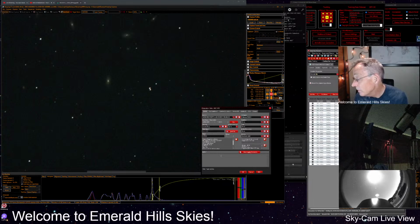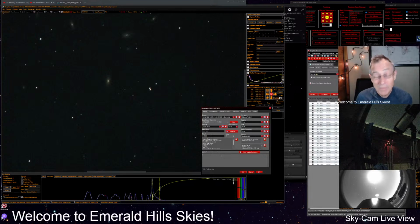Looks like a shrimp. That's a great idea, Ray. That did look like a shrimp. Exactly like a shrimp. Okay, so this is a lens-like, this is NGC 4281. Lens-like bright core. How did Herschel see all these? Maybe it was Caroline.